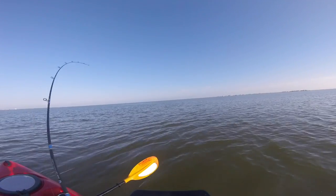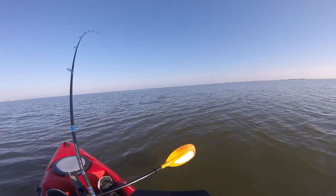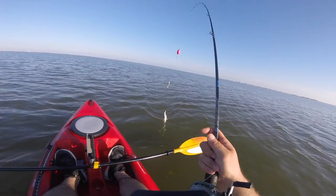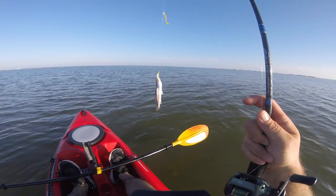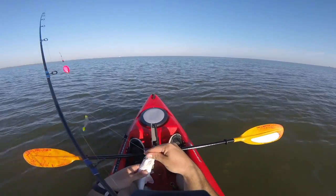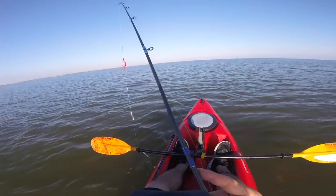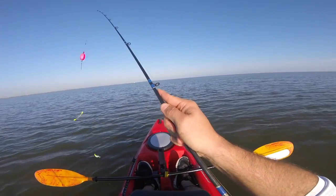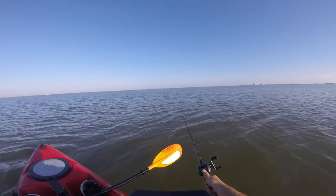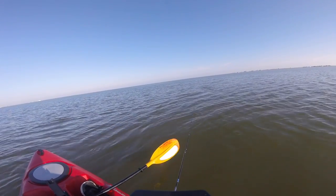Here we go. Fish on right there. He's skiing, so he's pretty small. Oh yeah, buddy. Catch of the day. Like I said, when they start skiing, you know you've got a little one. Oh, it's still fun though. Still having a blast. Too bad Joey's having to take care of his personal stuff today. He could be out here too.